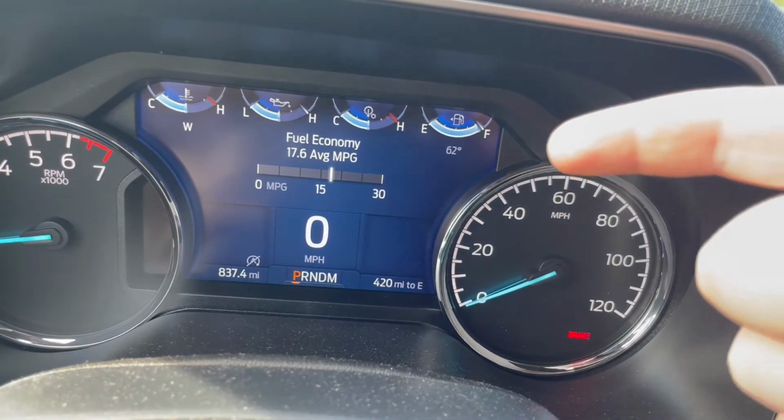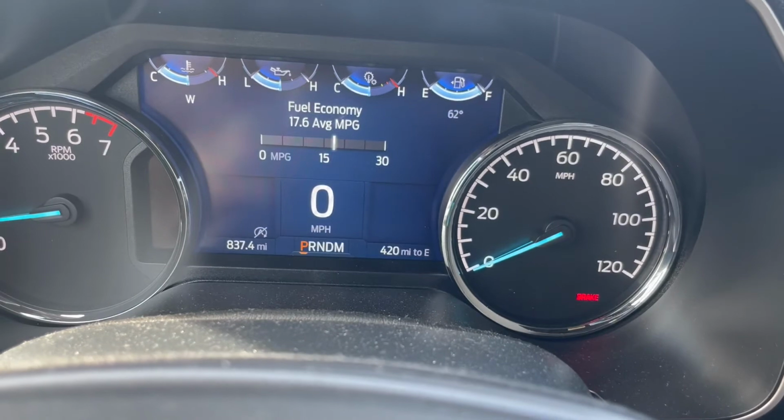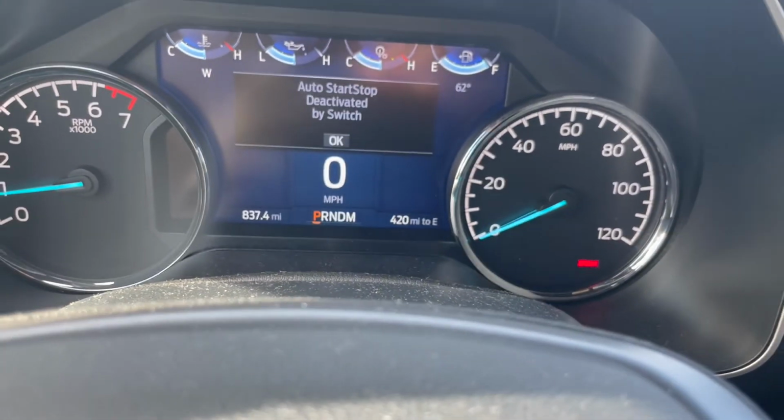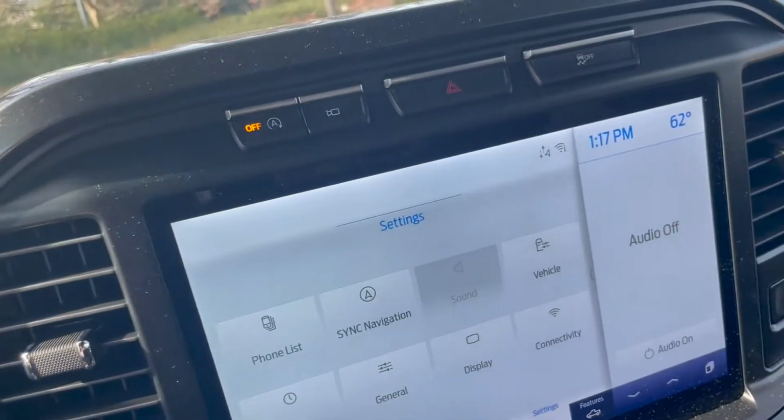You'll see right now, I just filled up recently, so it says 17.6. I've been averaging about 21. I'll have a separate video with that though. You can see the auto start stop is engaged, so that's not going to happen.